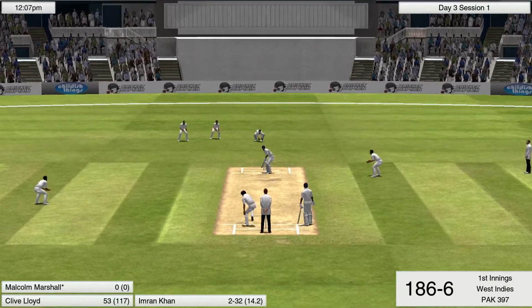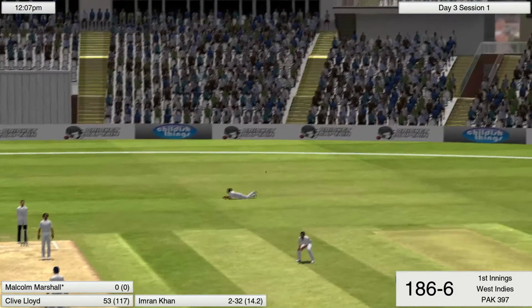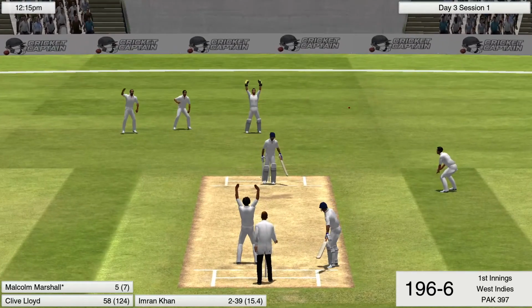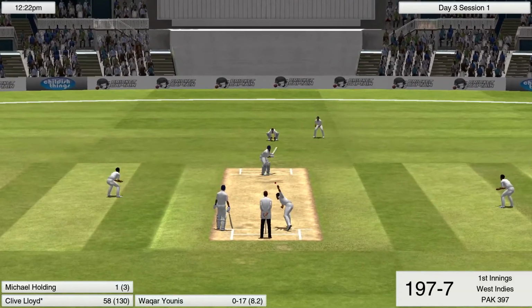Malcolm Marshall now to face his first ball. Crowds are catching Pakistan, but that's just over mid-off and has gone for 4. Well, the West Indies are getting much closer to that follow-on target now. Oh, bowled in. Beautifully bowled from Imran Khan. That ball coming back into Malcolm Marshall. Crashed into the stumps. And Marshall is out. Bowled Imran for 5. And the West Indies are 196 for 7. The West Indies have avoided the follow-on now.